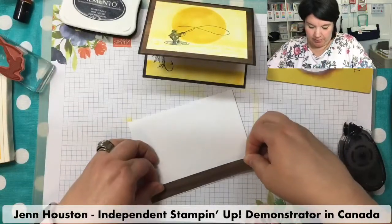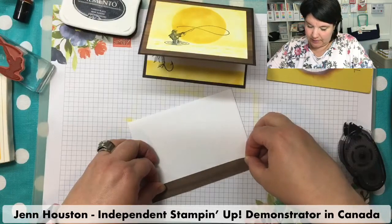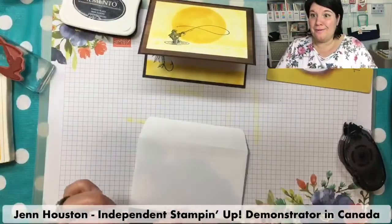Stick it to my grid paper, that would be good. There. And then I'm going to bring in some yellow.